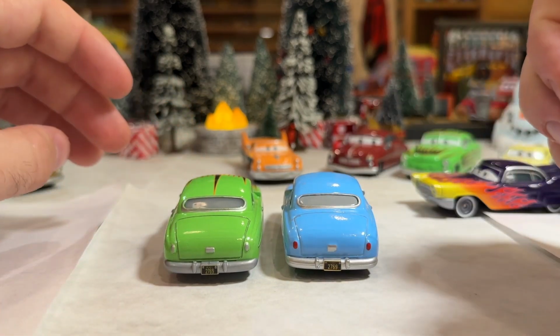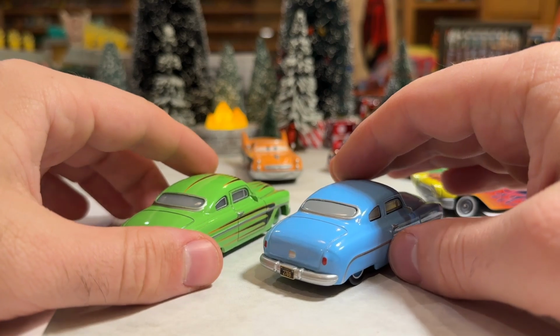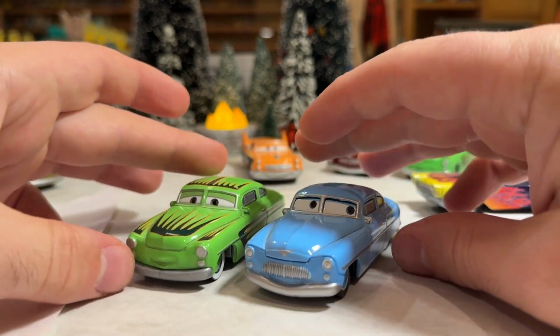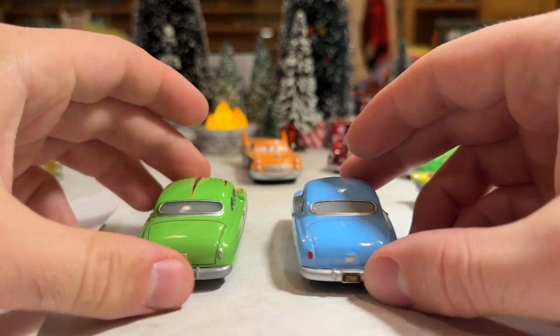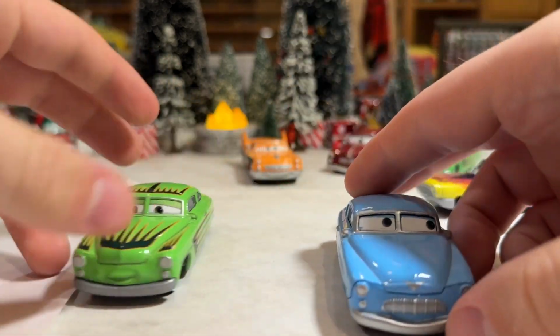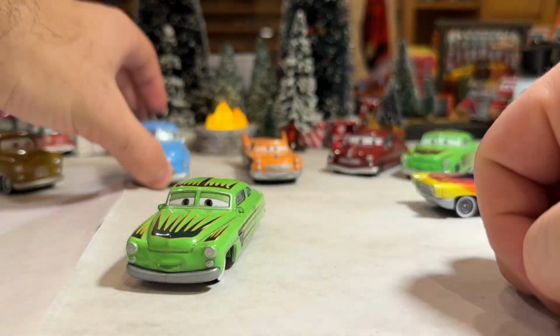He does have the same license plate as Edwin, though, which happened a lot back in the day when you had characters with the same model that shared the same mold. The one thing I will say, though, is that his taillights are painted red instead of just left silver. So yeah, there are some interesting details there.